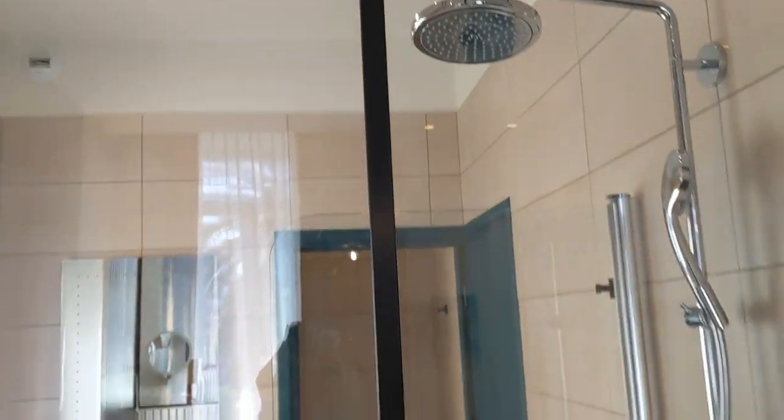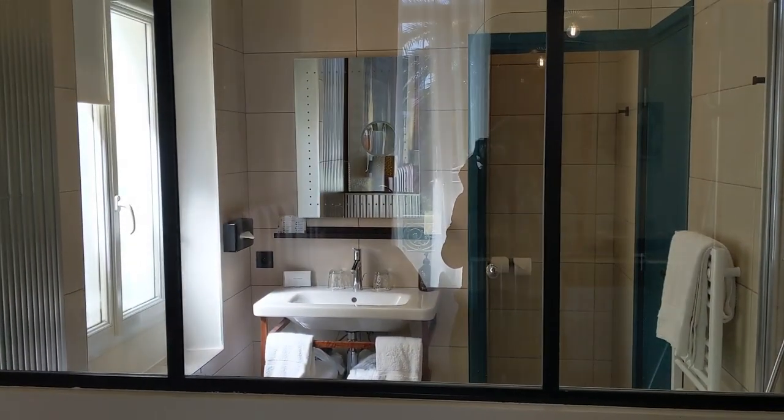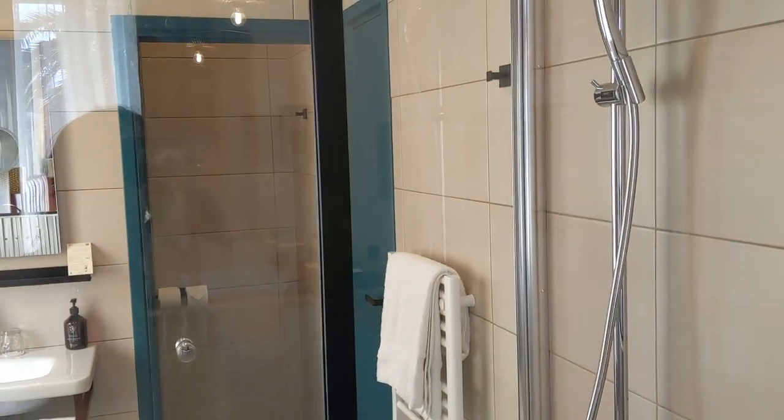The only thing, and this is kind of interesting, is that this whole wall is completely clear. The bathroom's cute, but it's a little interesting.